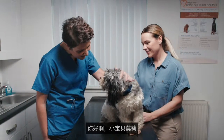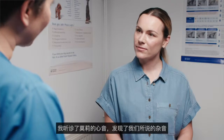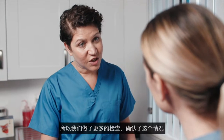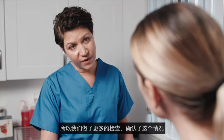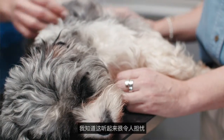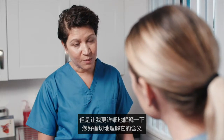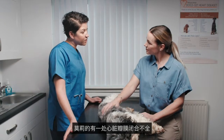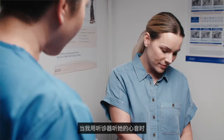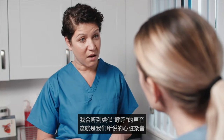Thomas. Hello, Molly. Hello, girl. So, the last time you were in, I listened to Molly's chest and heard what we call a murmur. This suggested that she may have early stage heart disease, so we did some further tests, which have now confirmed this. Heart disease? That sounds really bad. I understand this must sound very concerning, but let me explain it to you in more detail so you understand exactly what it means. Molly has developed a leak across one of her heart valves, and this affects her heart's ability to pump blood effectively around her body. When I listen to her heart with my stethoscope, I can hear a whooshing noise, and that's what we refer to as a heart murmur.